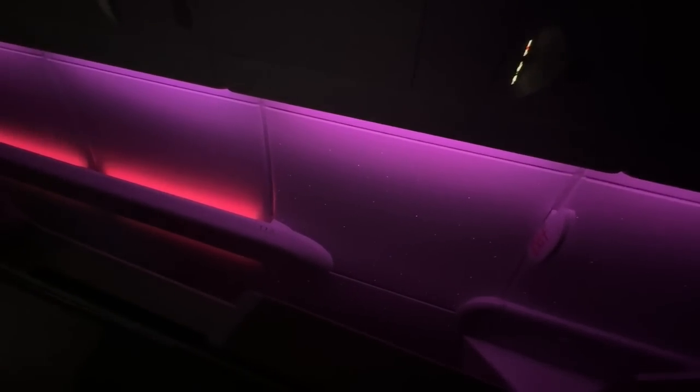But at this point, we were a couple hours outside of Seoul, so the lighting was starting to come up, as was the sun, and it seemed like we were gonna be preparing for our only meal service of this flight.